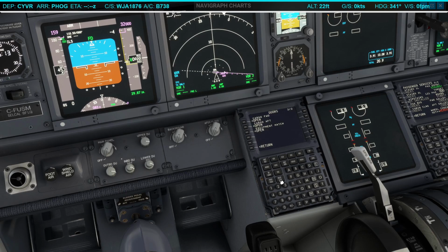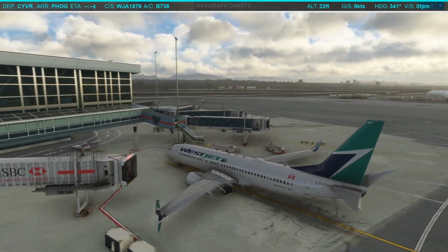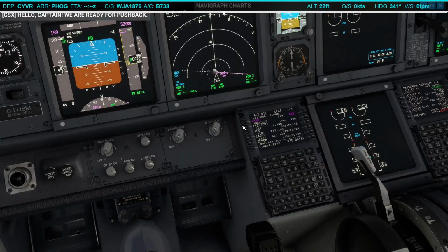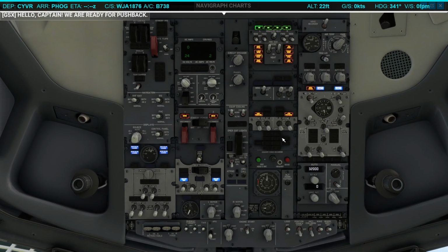Doors look like they are closed. I've been having some issues with GSX. Doors sometimes don't close. But I was getting a warning up here, I think it was an exit left and right open message lit up here. Not sure what was causing that bug, but hopefully we don't get that message again.